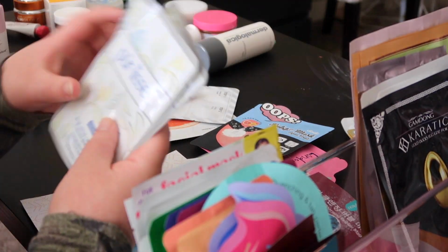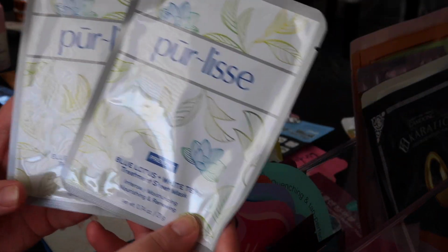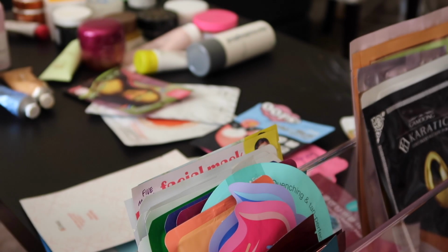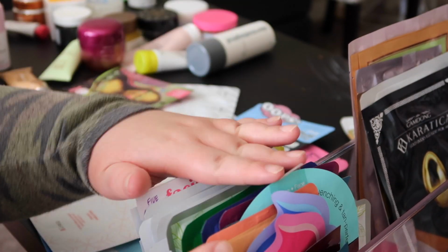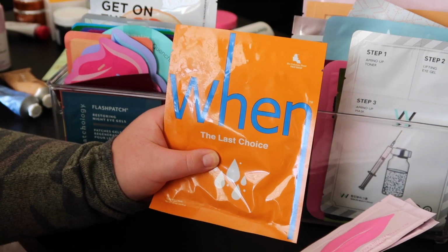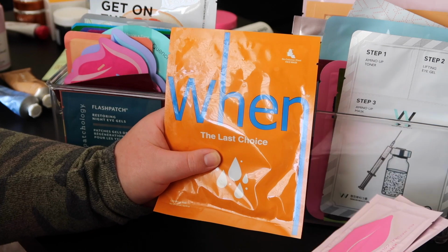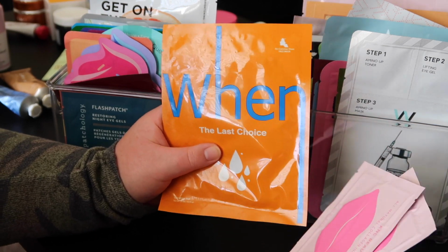Oh my gosh, I cannot forget The Purlisse Blue Lotus and White Tea masks are some of my absolute favorite. These are incredible. I really need to use those. I actually haven't used one in a really long time. And the only ones I'm throwing out are just one of these When masks. I bought a few of these when I was in the States and they just fit really poorly. Like the other ones I've used, I could not keep on for longer than a couple minutes.